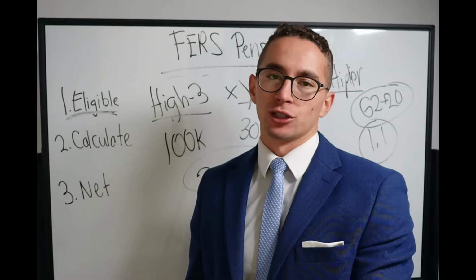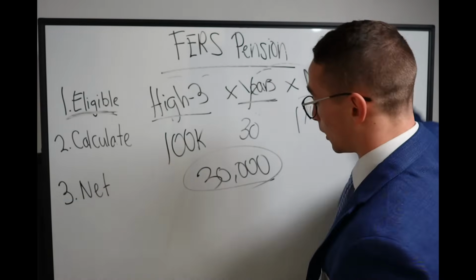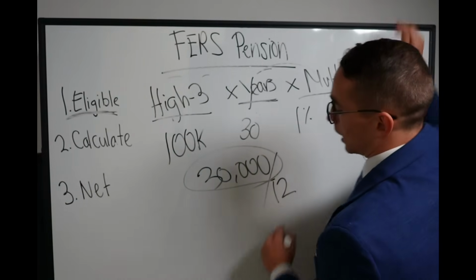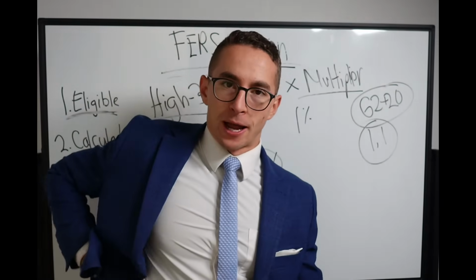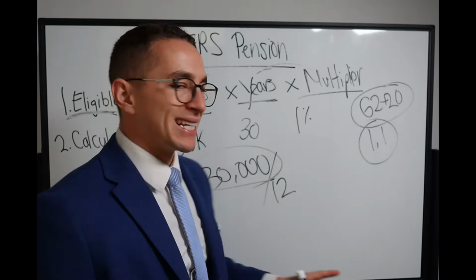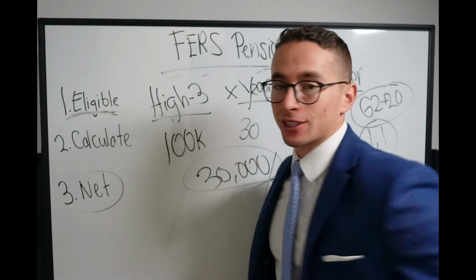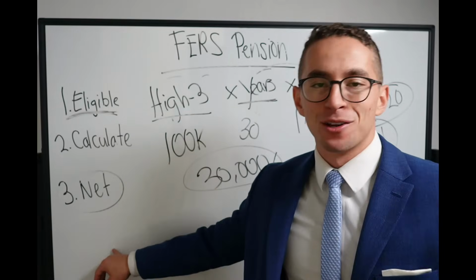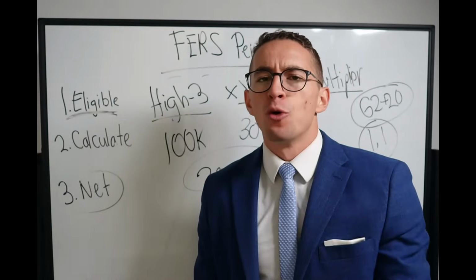However, we have to understand that pensions are not paid on an annual basis. They're paid on a monthly basis. So you'd have to divide that by 12 to figure out what you'd get every single month, okay? However, one thing that is so important to understand is your net pension. And when I say net pension, what am I talking about?